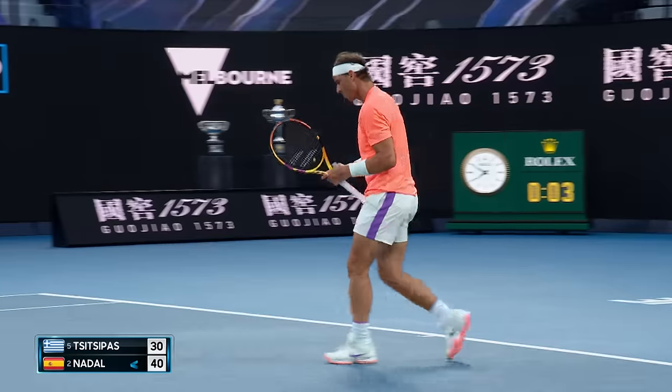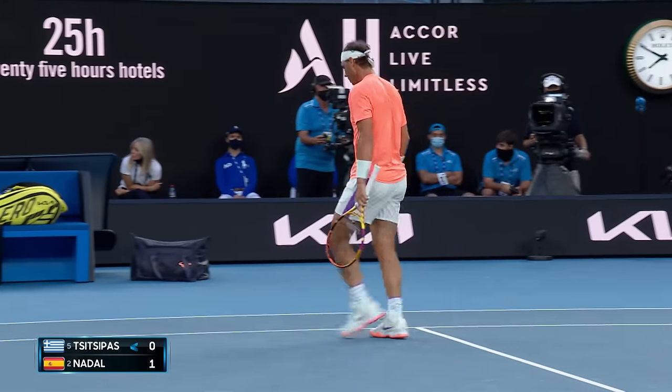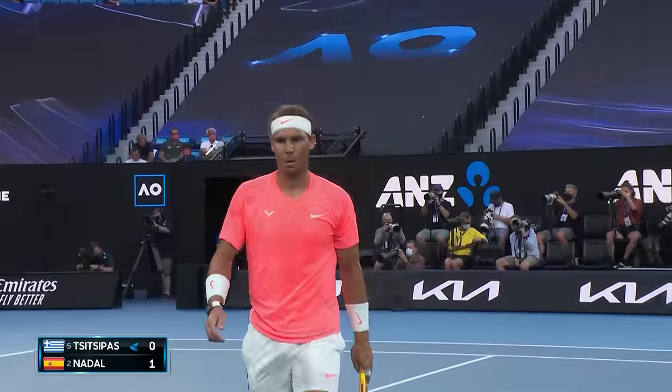Game, Nadal. Super aggressive looking return there, but it finds the net, and Nadal finds himself one love up, and I think Colin Fleming has found himself a nice seat.